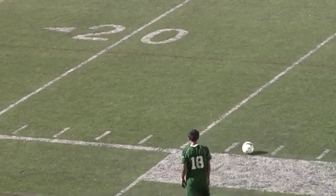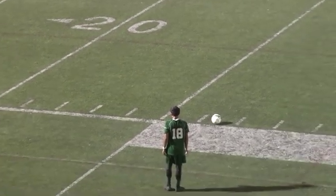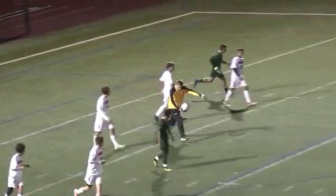Fifteen minutes in and counting the second half. Still no score. Gets it to the net. Right dead center. No green shirts around to try and tip it. Goodwin got a good look. Caught it. Kicked it away.